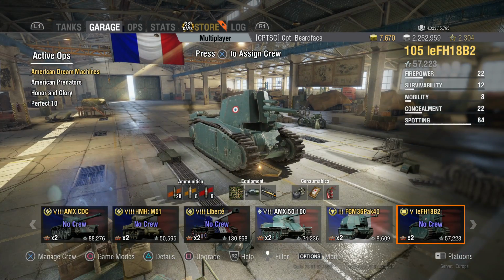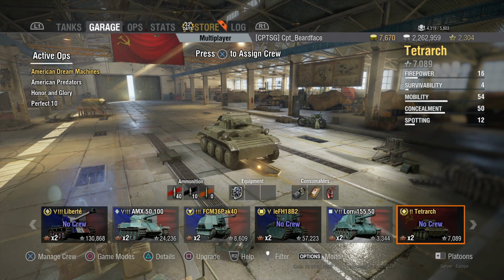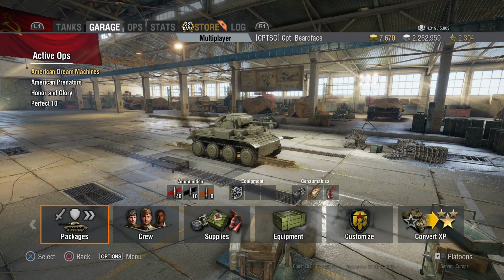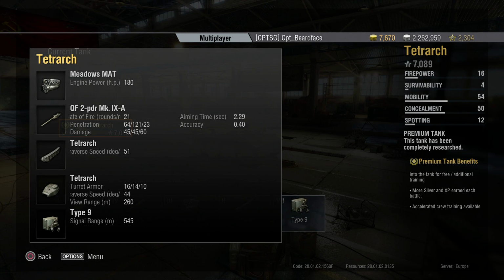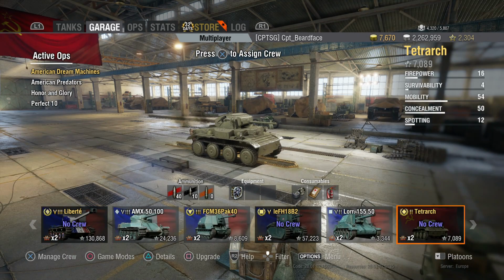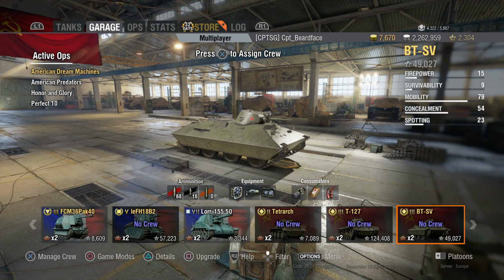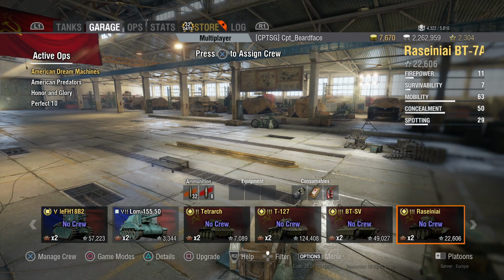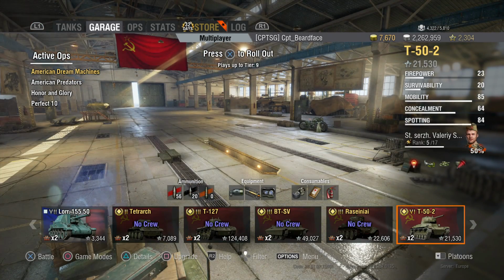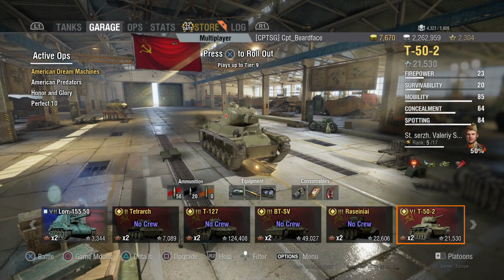The Lefty tier 5 arty, very inaccurate little git. I've got the Lorraine 155 50 tier 7 tech tree arty. Tetrarch. Good fun little tank, actually. Again, another quite surprising gun for a tier 2. 21 rounds a minute, 64 pen, 45 damage. So, yeah, quite a good fun little tier 2 medium, tier 2 light, that one. I've got the T127, the BTSV, the Razanai, again, nearly everybody will have that one. The T50-2, I did get that one returned, whatever you want to call it, I got it back with an exception.